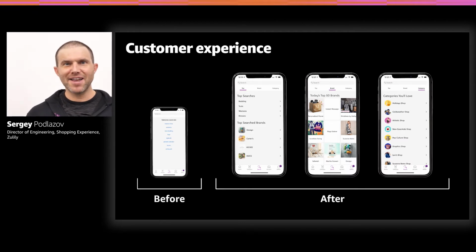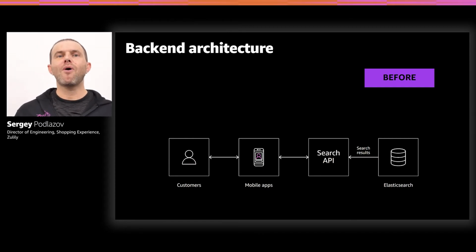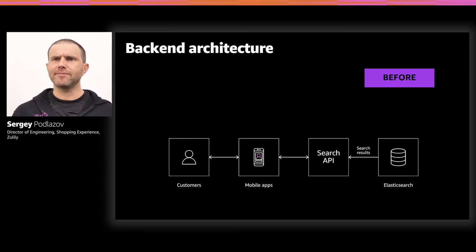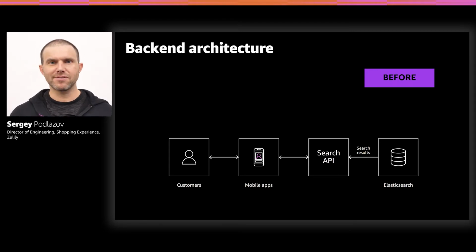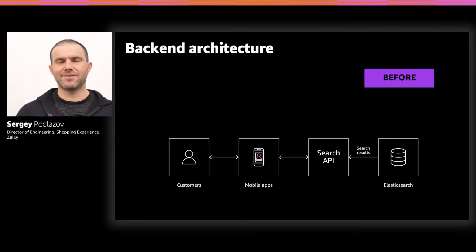Okay, so now we're getting into the engineering part. Just like on the previous slide, before I dive into the new architecture, I want to start by showing you what we used to have in place. If you look at the screen, it's basically customers using our mobile apps or the site, and the apps interact with Elasticsearch, getting the search results, as well as trending search keywords from an Elasticsearch cluster via REST API. Okay?